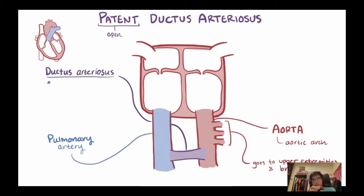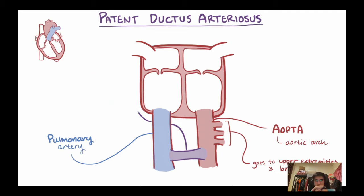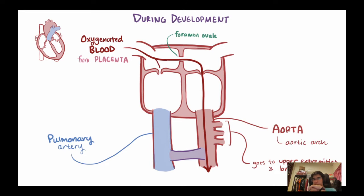This vessel, the ductus arteriosus, usually closes after birth, because the walls collapse down and it becomes a ligament, the ligamentum arteriosum. But when it stays open after birth, we call it patent ductus arteriosus, because it's still passing blood through it. In other words, it's still patent. Now, during development, the fetus doesn't use the lungs yet, and relies on oxygenated blood from the placenta that comes into the right atrium. Most of that blood actually flows through the foramen ovale, an opening between the atria. Blood that doesn't make it through the foramen ovale is pumped out of the right ventricle to the pulmonary artery, at which point most of it gets sent through the ductus arteriosus to the aorta instead of to the lungs, because remember the fetus isn't using the lungs yet.